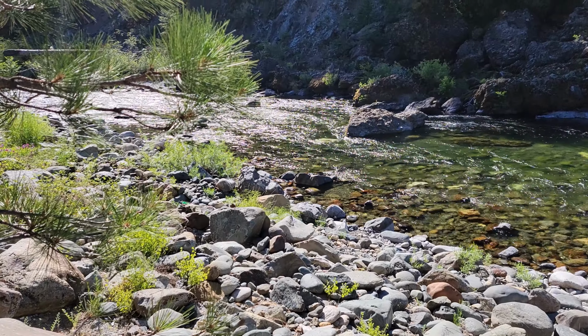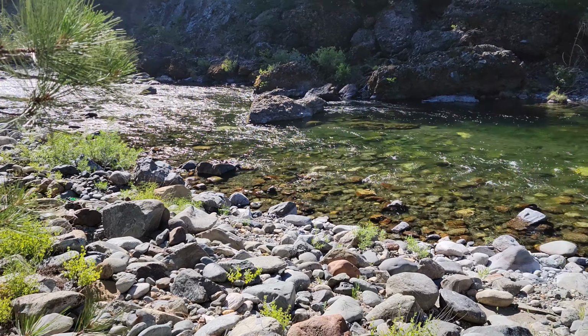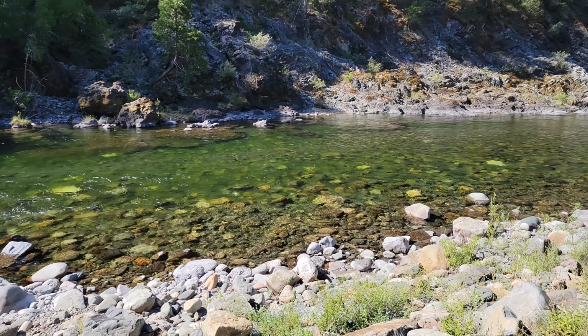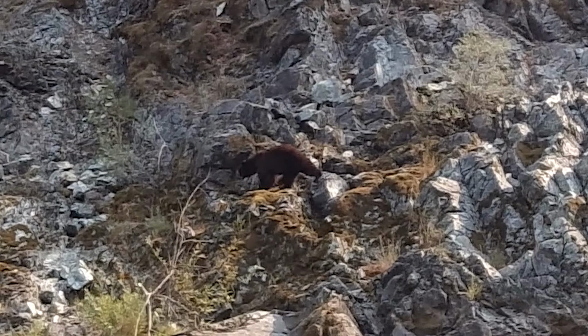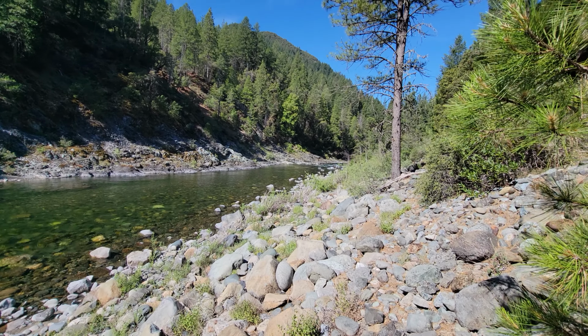So this morning we're gonna start in this gravel bar here, which has tons of large boulders, and it's on the really large inside bend of the river. And actually the last time I was here, I had a run-in with a black bear, which you can see in one of my previous videos. I'll go ahead and link that at the end of the video, so be sure to check that out.